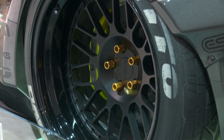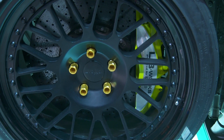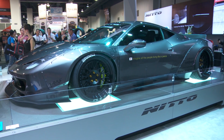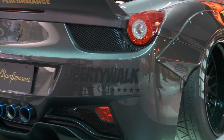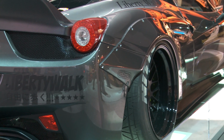The guys at Brian did an awesome job with the wheels. Is it their brakes as well? That is CSD, also a partner company that works with Liberty Walk in Japan. But you weren't just building this car for the show, right? How many cars were you building this year? I have a total of 13 cars that came to SEMA. So it was a challenge. Yeah, and it was a fun challenge.